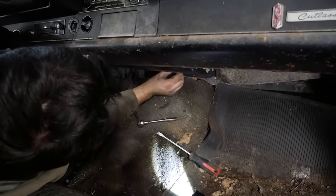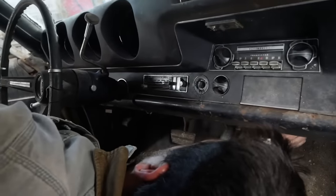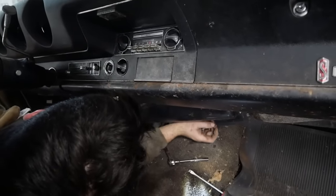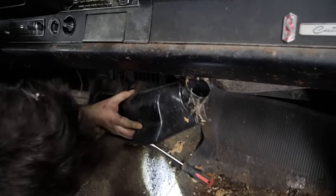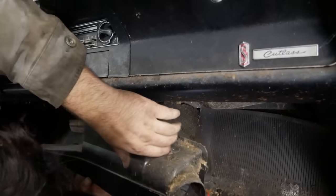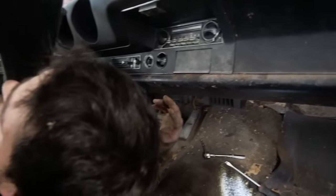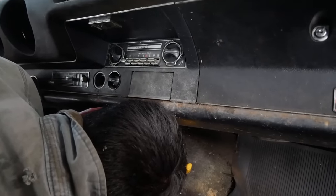I'm gonna pull this lower AC duct out of the way so I can get to the back of that ignition switch. Just make sure we got power on the ignition switch. You know, this stuff's in really good shape and probably priceless for somebody restoring one of these. Yeah, we got no power coming into the car at all, which is what I suspected.